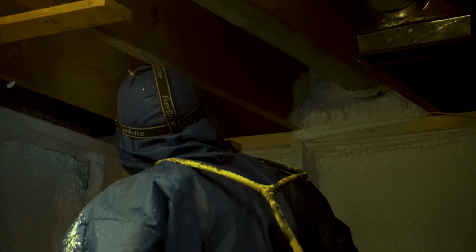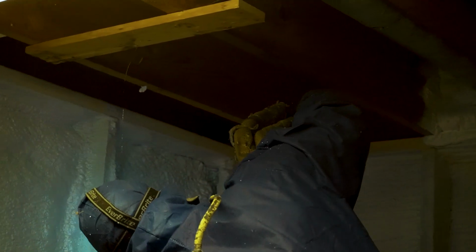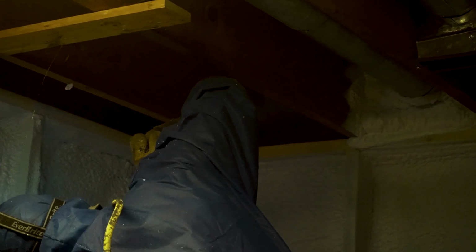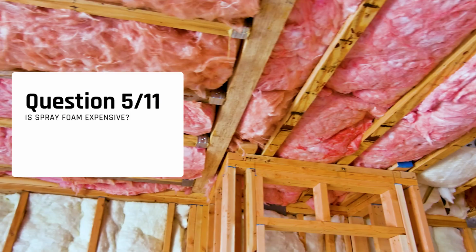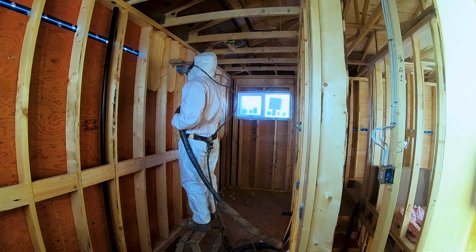One other area that's really important is exposed floors. This could be cantilevers that overhang outside, or it can be even a living space above a garage. Is spray foam more expensive than batt and poly? Yes, when professionally installed, spray foam is 2 to 3 times more than professionally installed batt and poly.